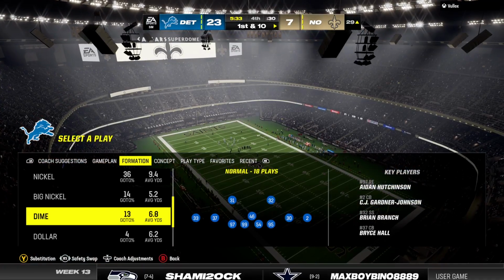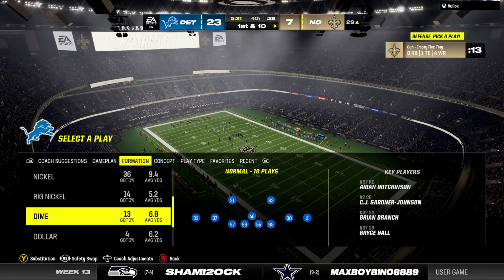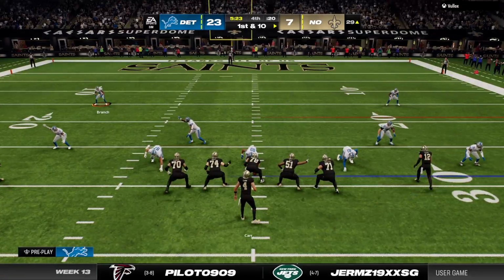Well, they certainly had success throughout this contest getting him the ball in the passing game, and there he picks up another 1st down. Whatever they saw going into this one, they've been able to capitalize on it, and no adjustment has been made to take it away.